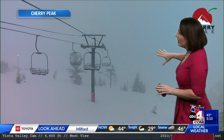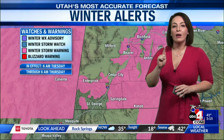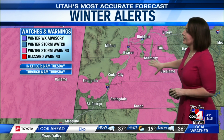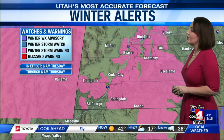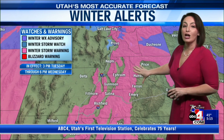Stronger storm system will favor southern Utah, but we get it throughout the state. Cherry Peak showing snowy conditions right now. You have the mountains under that winter storm warning, and we now have new warnings in place for the high country as we get through the next couple of days. Tuesday, 6 a.m., winter storm warning for our southern mountains, and that will hold through early Thursday. The central mountains also dealing with that wet weather. That means 3 p.m. on Tuesday, so by the afternoon, not so early in the central mountains, so that gives you an idea of the direction that the moisture will flow, coming from the south.